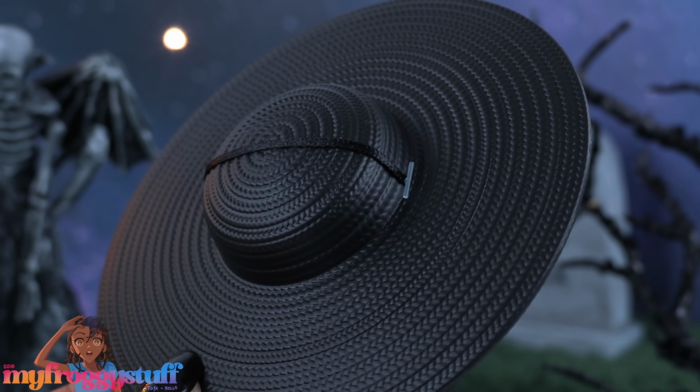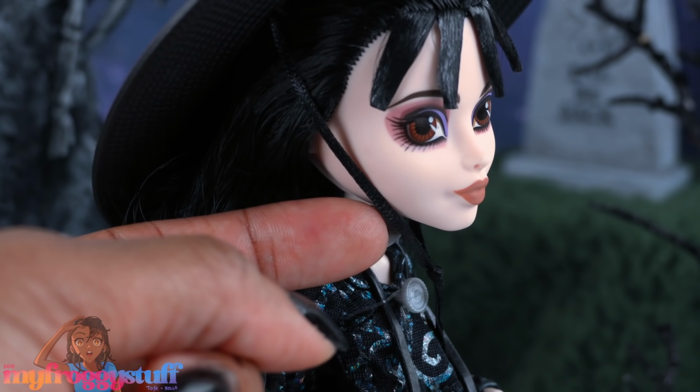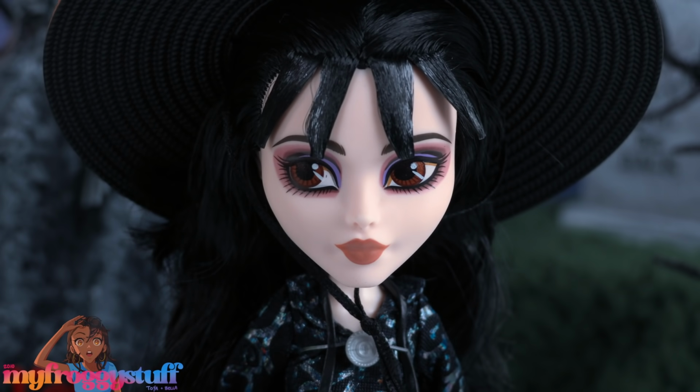It's black with a braided pattern. There's holes in it for a ribbon, so the hat can be tied onto the doll. Her skin tone is a pale peach. She has large brown eyes with pink and lavender eyeshadow. Her lips are like a mauve color.